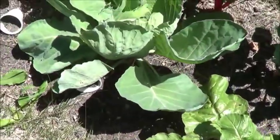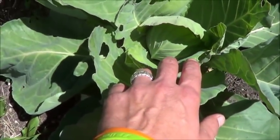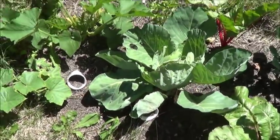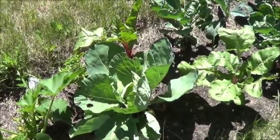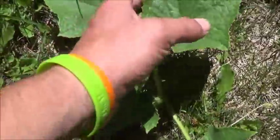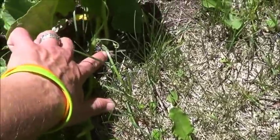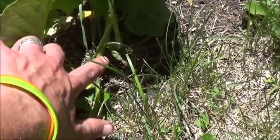cabbage butterflies, whatever you prefer to call it. Here we've got the one early Copenhagen cabbage that sprouted from my downstairs sprouts. It is definitely much more advanced in its formation than the other cabbages around here, so I may have to plant those again in the future. I believe this is the straight 8 cucumber, and it's another one there.